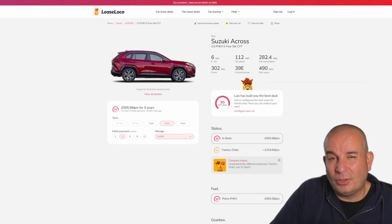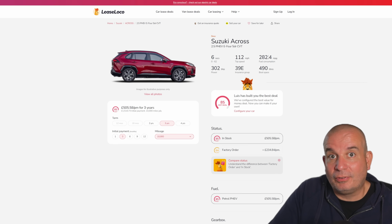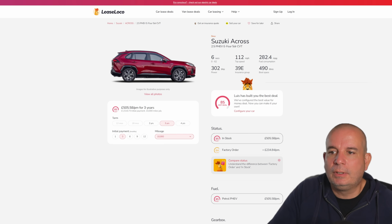That's an absolute nonsense. These plug-in hybrids always have stupid mpg figures quoted. In reality, you might get 40, 45 out of it, something like that. Obviously, you can also drive it as a full EV, albeit with a fairly limited range. From memory, around about 40 miles of full EV range in the real world.